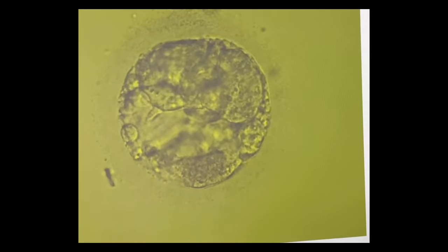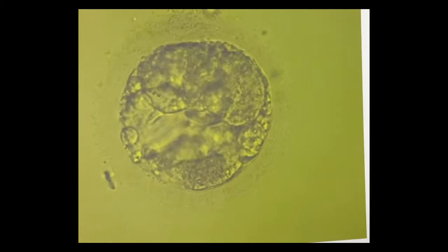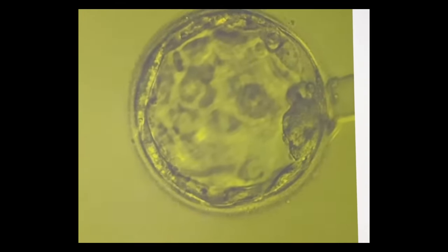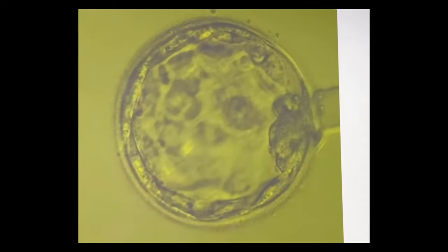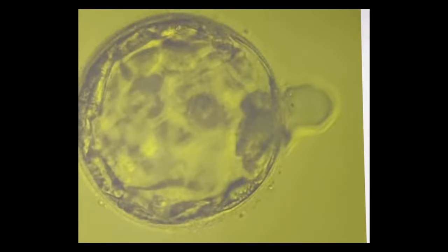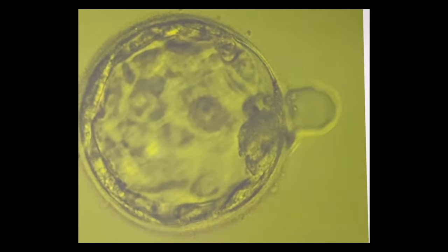Again, this one is going to go for arrest. This is not going to make it. We have to eliminate it. The grading will go down, because this has a poor, little bit flat trophectoderm, but still there is an inner cell mass. This will still give you a pregnancy. I can say this is 4BB, but still this will give you the pregnancy.